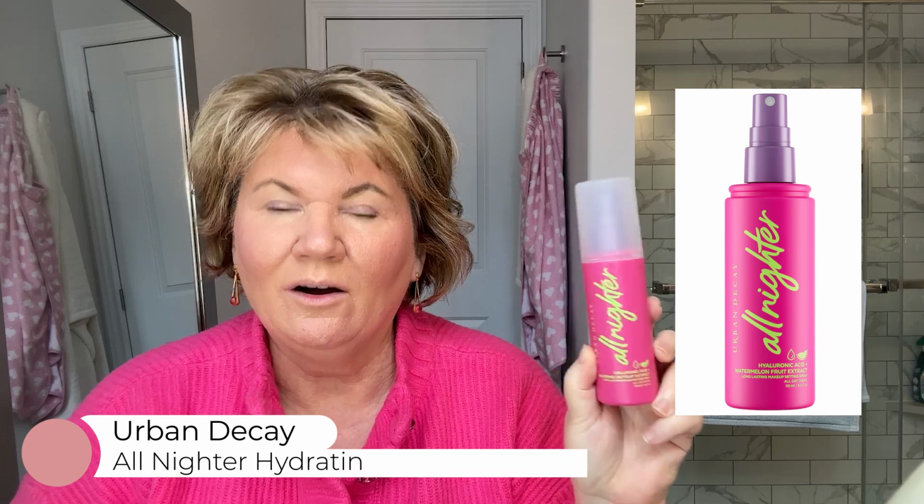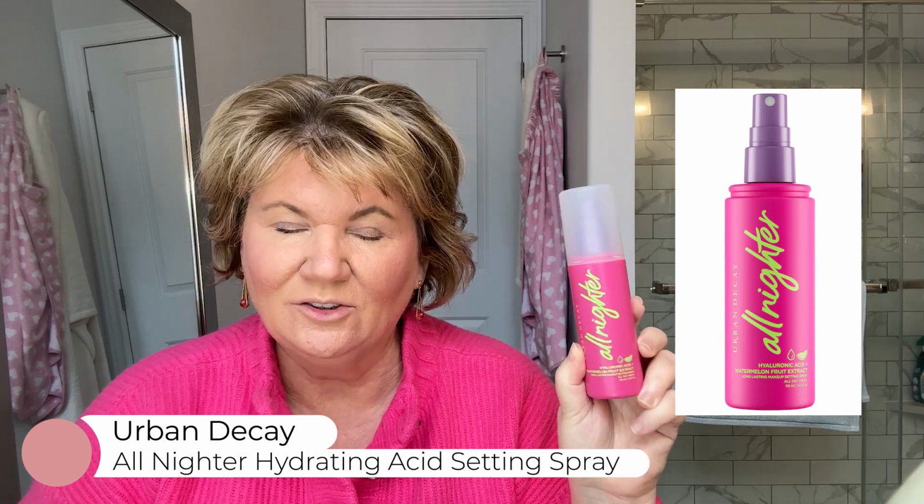The Urban Decay All Nighter Setting Spray with hyaluronic acid and watermelon extract is by far my favorite setting spray of this year, but of all years combined. This is so great. Hyaluronic acid is a wonderful addition to our skin as we age. I already use a separate hyaluronic acid in my skincare, but having more in this product really helps to make my skin feel refreshed and moisturized. This is my favorite setting spray by far.